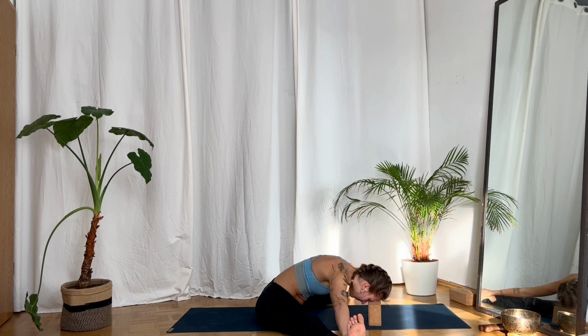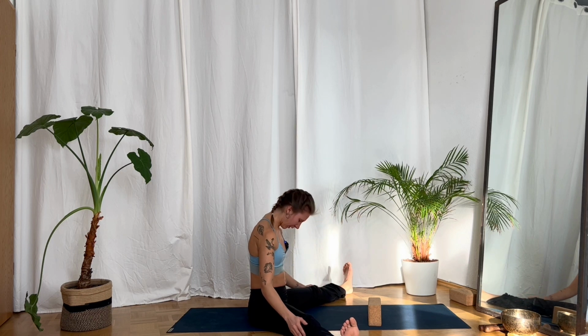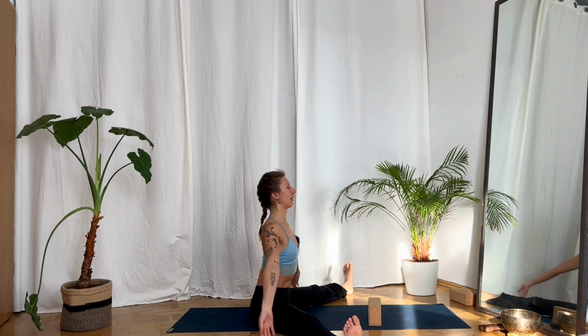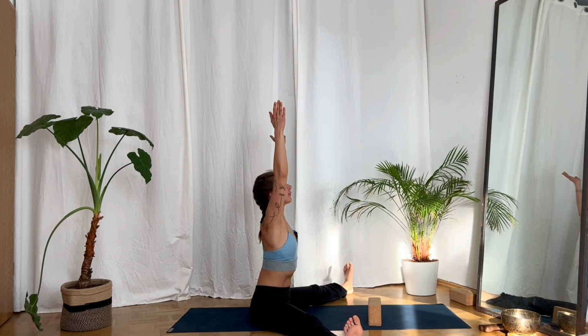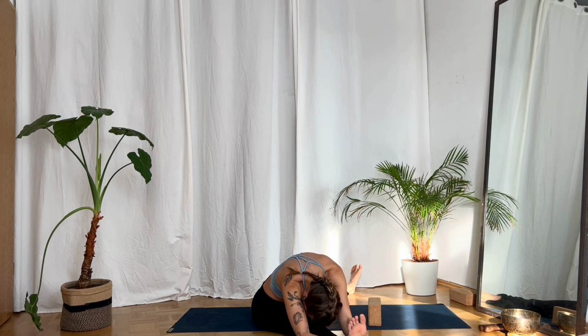One more breath here. And with your inhale, slowly roll yourself back up. Lengthen your spine again. Inhale, reach your arms up. And with your exhale, rotate towards your right thigh and then release over your right knee. Maybe touch again. Inhale, come up.